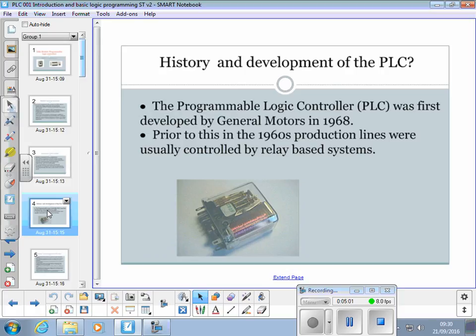History and development of the PLC. I'm not going to go on and on about this too much. But the programmable logic controller, PLC, first developed by a company called General Motors, 1968. Prior to that, production lines usually controlled using relay panel control systems.